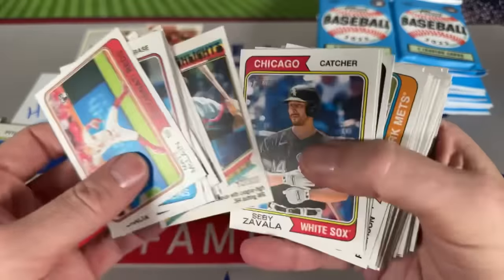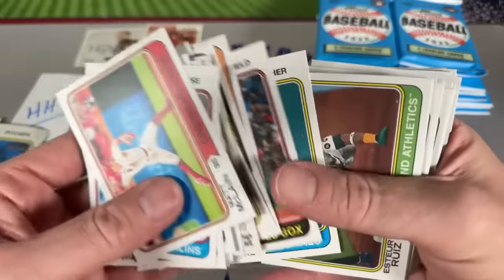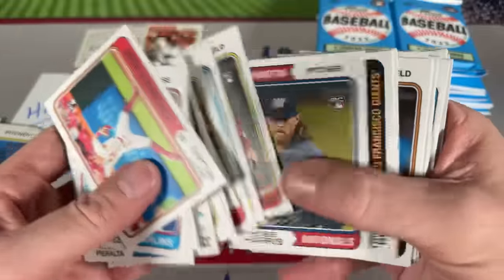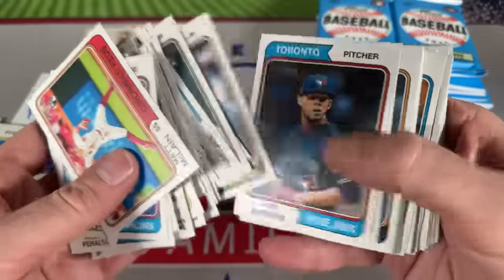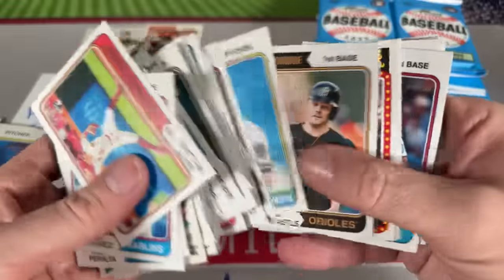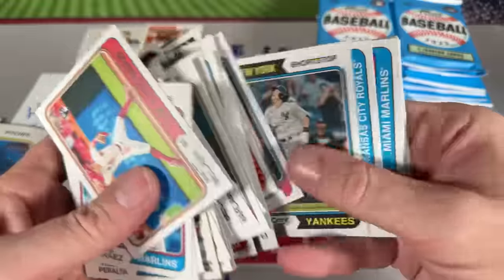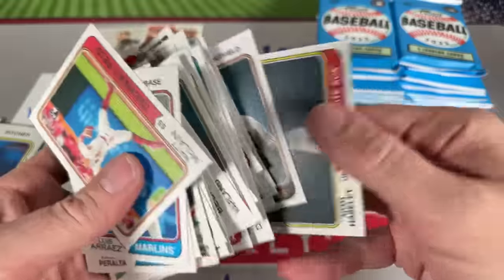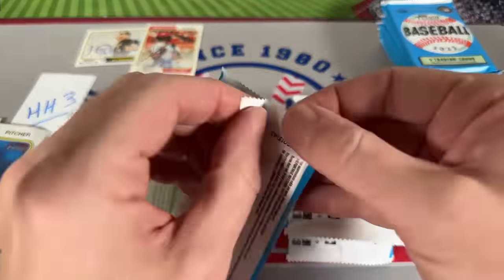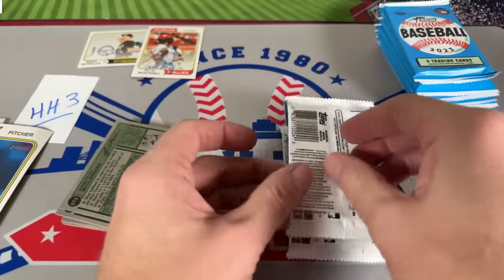Long odds on that. Anthony Rendon being game used, says Keith. That's a good comment there. Yeah, Rendon's always hurt. It says game used memorabilia. Maybe he sat on the bench with it on the injured list. Rendon, what a waste of money that was, huh? Maybe it was used in spring training.